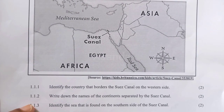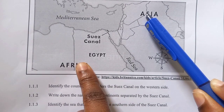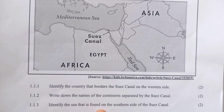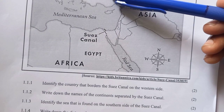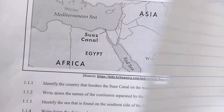Write down the names of the continents separated by the canal. We have a continent there that's called Asia. We have a continent there called Africa. Identify the sea that is found on the southern side of the canal. That side. And then on the south is this side. So the south then will be the Red Sea. And the Red Sea is that side.